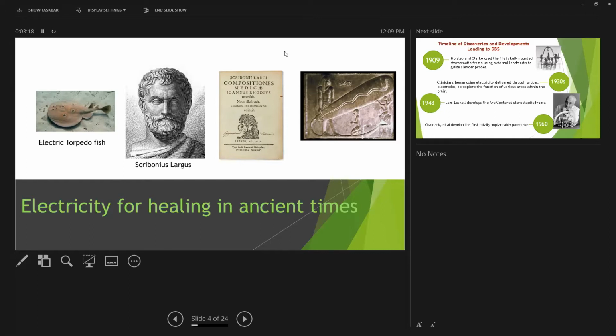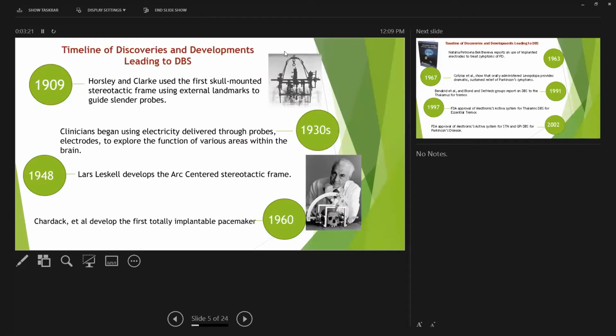Fast forwarding to more modern times, I have a timeline of developments in deep brain stimulation. In the early 1800s and 1900s, people were already using electrical stimulation to map areas of the brain. That included two scientists, Horsley and Clark. In 1909, they used the first skull-mounted stereotactic frame, which used external landmarks to guide slender probes. They were working on monkeys, I think, at that time, so these were animal studies, but they were learning about areas of the brain using this apparatus.